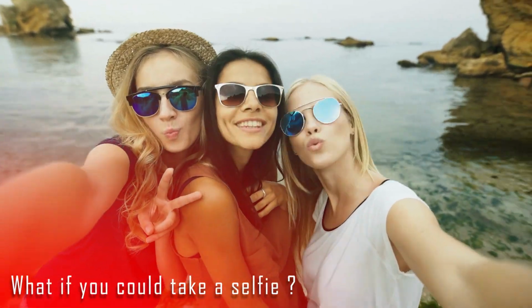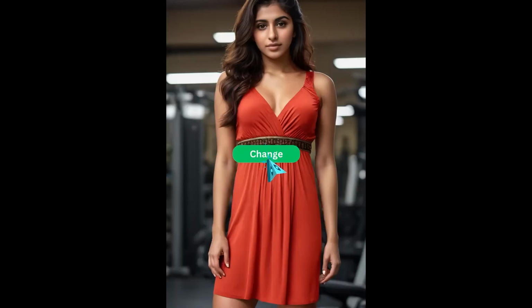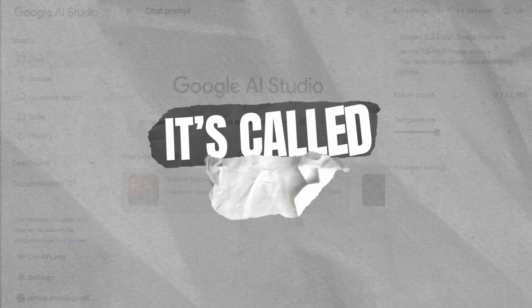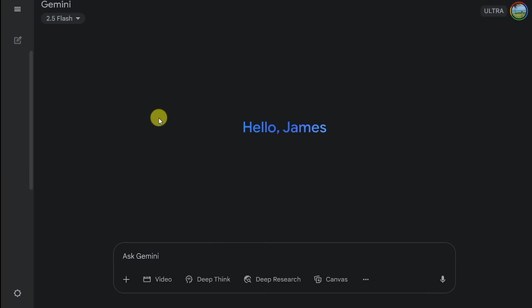What if you could take a selfie, type a few words, and instantly see yourself in a different outfit, in a new background, or even standing next to a celebrity while still looking like you? That's exactly what Google's newest AI tool can do. It's called Nano Banana, also known as Gemini 2.5 Flash Image.